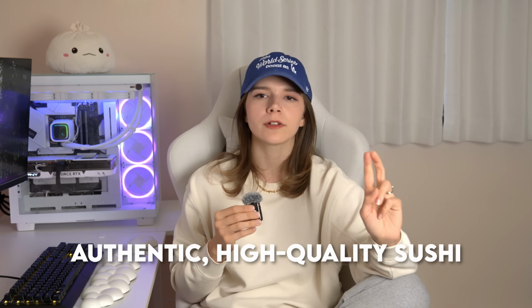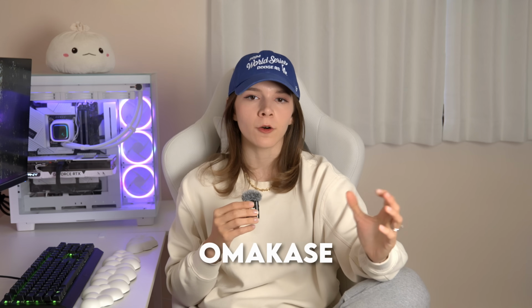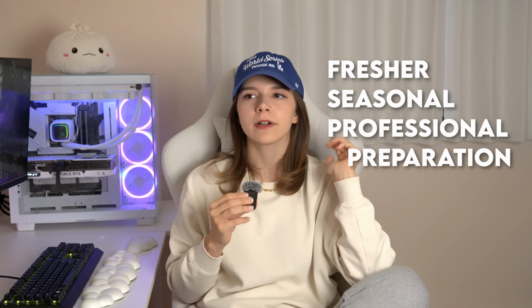All of these chains are great, but if you are a serious sushi lover or want to experience authentic, high-quality sushi, then a counter sushi restaurant might be better fitted for you, especially one that has omakase, which is when the chef selects the sushi for you. Here, the fish is often fresher, seasonal, and of course it's cut with expert precision. And you get to interact with the sushi chef, ask them any questions, and often get a selection of sushi that is prepared in the best order.